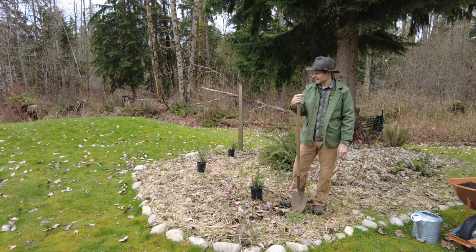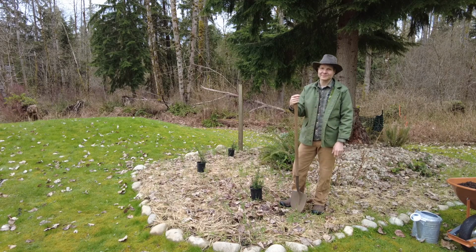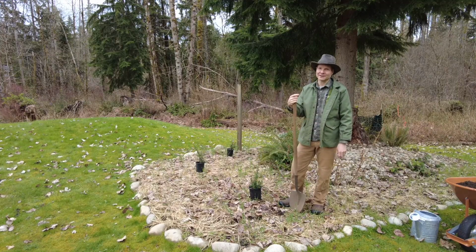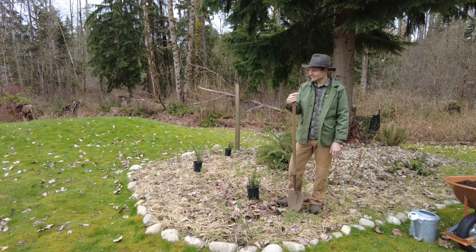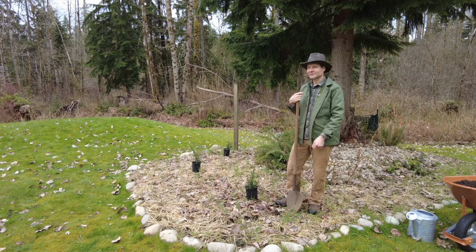I'm Kevin, and we have two goals here on our homestead, both to grow food for ourselves and be a little more self-sufficient, but also to improve the habitat for the wild animals that live around us. So today we're going to be doing a little work in that regard, planting these evergreen huckleberry bushes. So stay with us and we'll talk a little bit more about these plants and their importance to the wildlife.